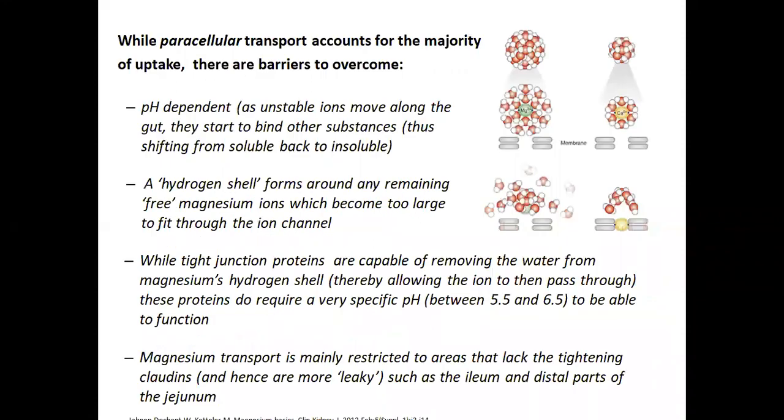Right, okay, so paracellular transport of magnesium ions is a major uptake pathway for magnesium ions. However, this is a pH-dependent process. So our unstable ions have been liberated from their salt, and they're moving along the GI tract. However, because they are unstable, they will start binding with anything that they can find to latch onto. So this is where we're talking about our phytates and oxalates within the diet. So this is why some of our leafy greens and fibers and whole grains can be non-beneficial when it comes to absorbing magnesium.